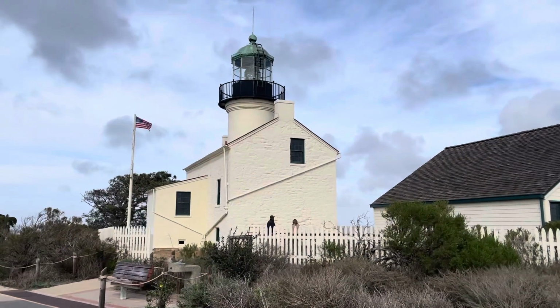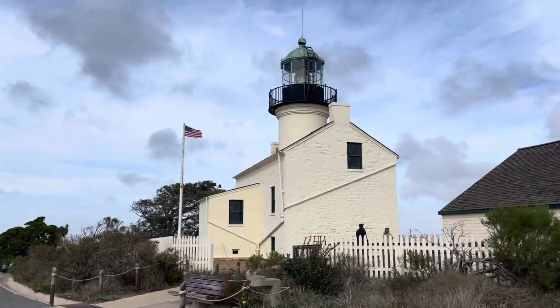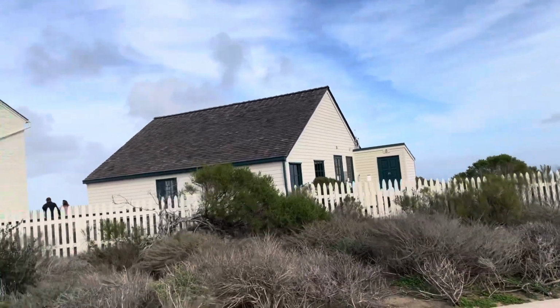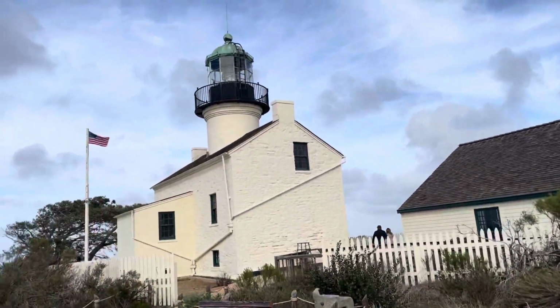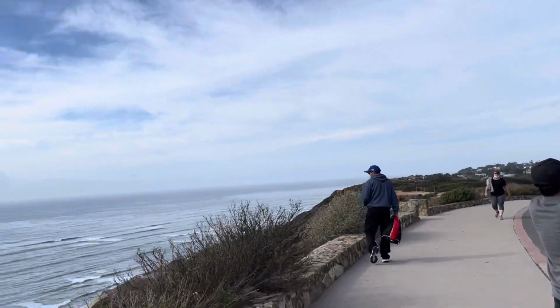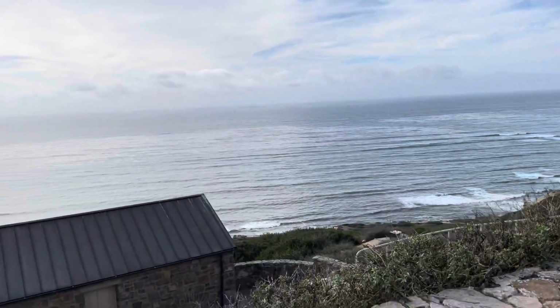The lighthouse. It's close to the beach.